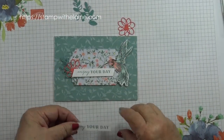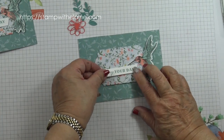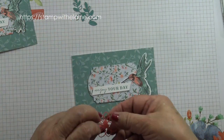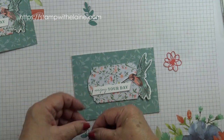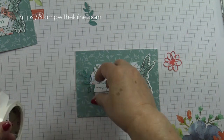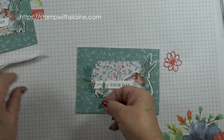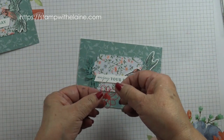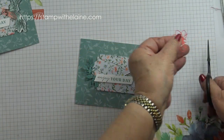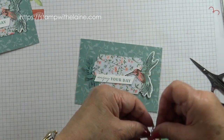Mount it on double-sided tape. Oops, wrong card. And then pop it along here. This one is a bit shorter than the other one, but no matter. Glue dots to the rescue. And I'm going to just snip this off at the bottom so that there's room to go in underneath. Needs a bit more.